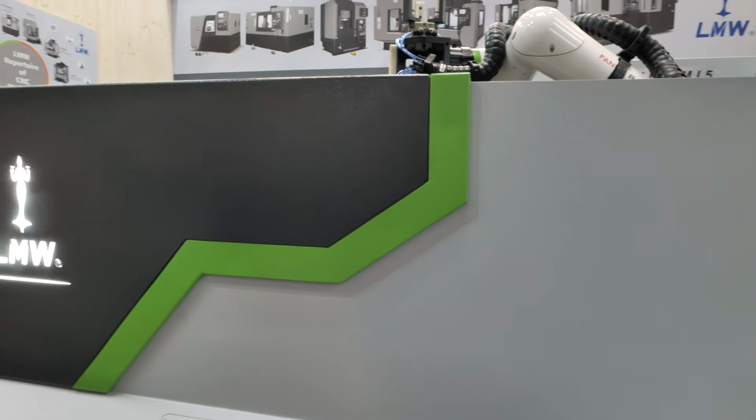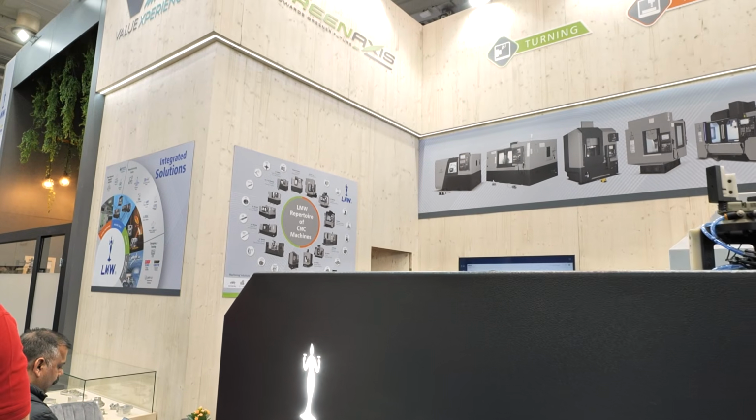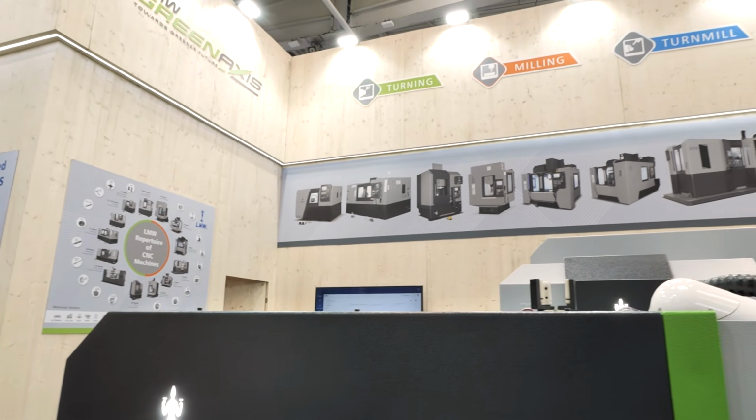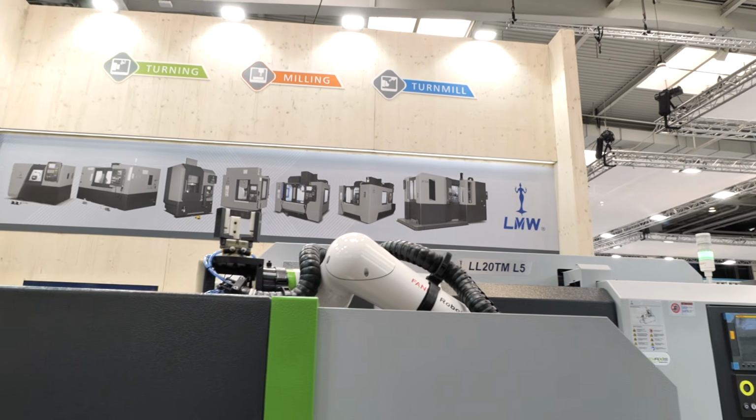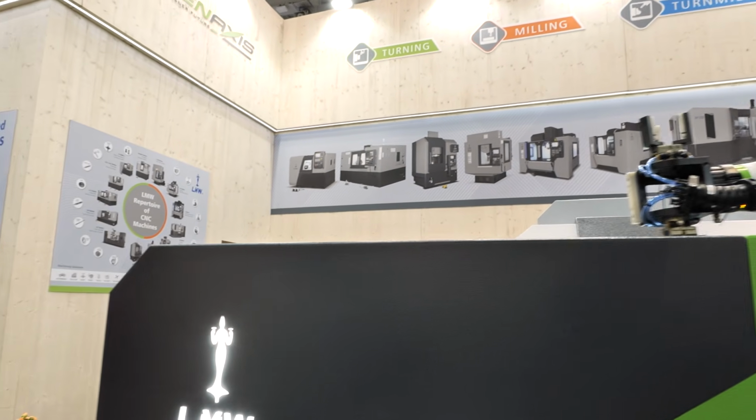Even if you look at our booth, we don't use paints. Yeah, all raw wood. And I believe in the entire show, we really value this environmental impact. Definitely, it's really important. Let's keep going.